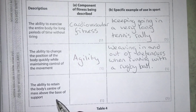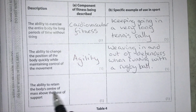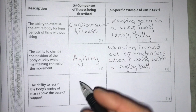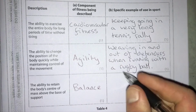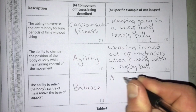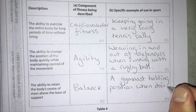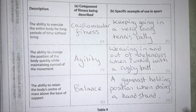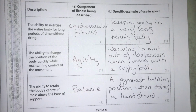The final description for this question, the ability to retain the body's centre of mass above the base of support would be balance. Example, a gymnast holding position when doing a handstand.